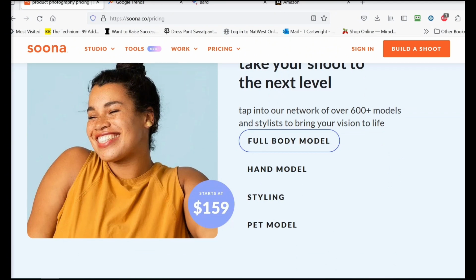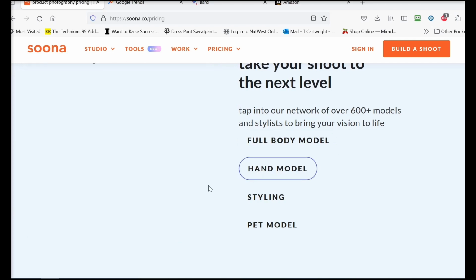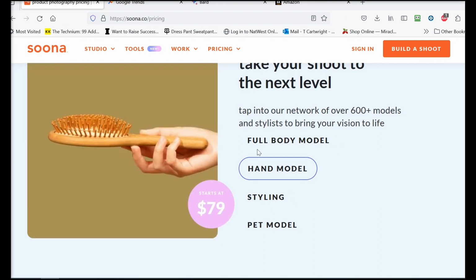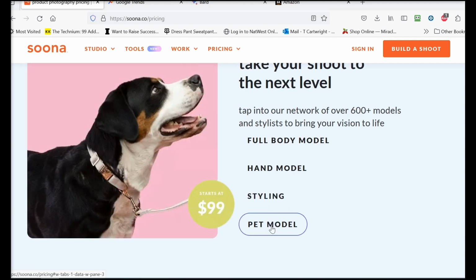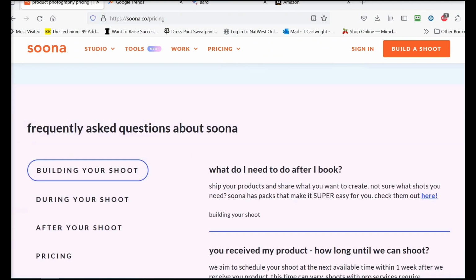And then here, it seems like a really great option, because otherwise you are trying to do all of this on your own, trying to find a model. You can find a place to take the pictures and then have the camera equipment and all that stuff. But here it says starting at $159, you can get a full body model. A hand model starts at $79. Styling of your product, so that looks nice with the blueberries and the artichoke. That looks pretty cool, starting at $149. And if you need a pet, that starts at $99.